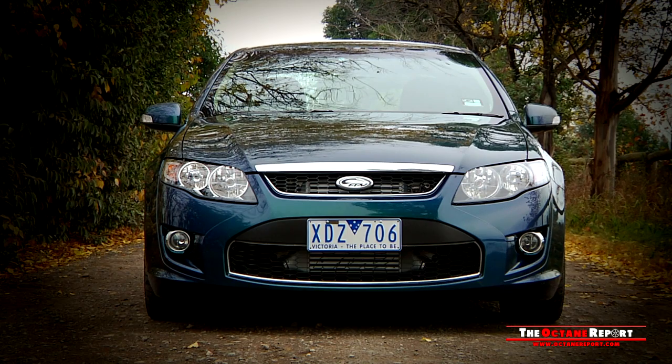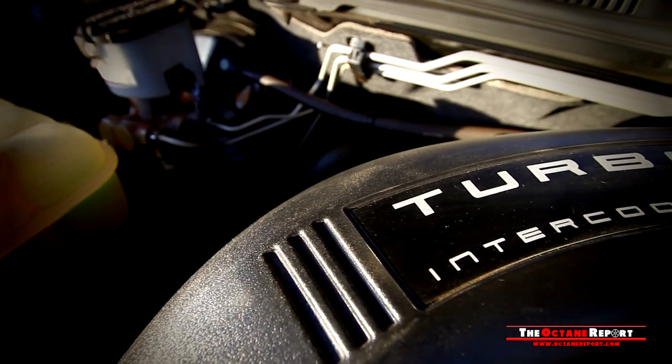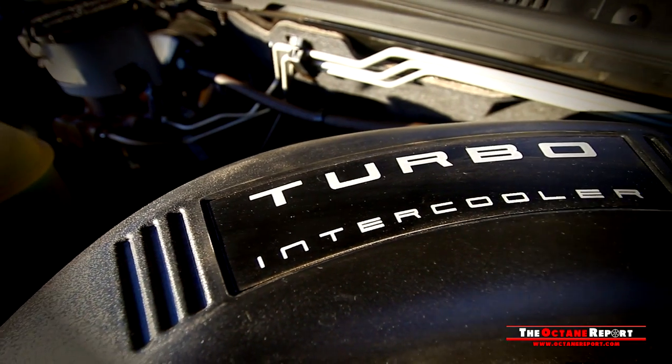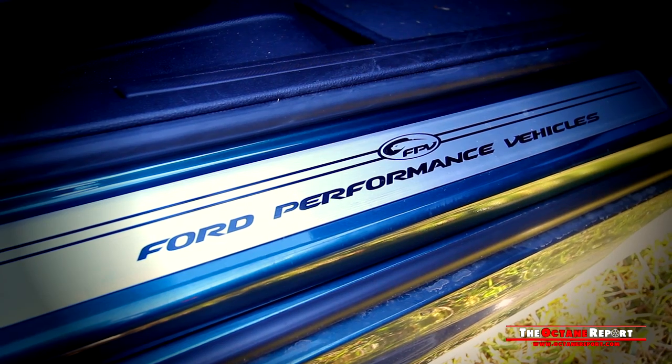Combined with a massive intercooler and high-flow exhaust, the F6 engine spits out a healthy 416 horsepower and 417 pound-feet of torque, all while getting almost 20 miles per gallon.